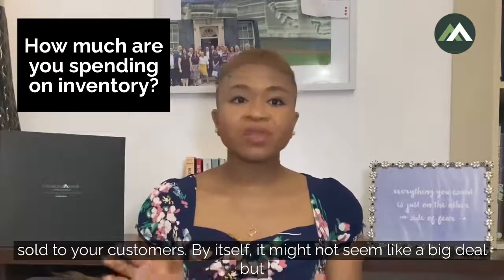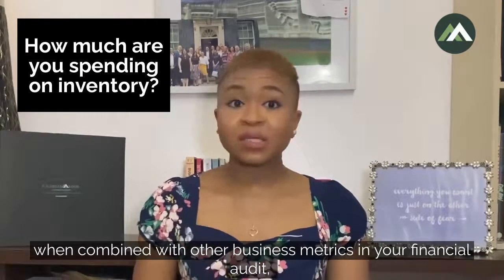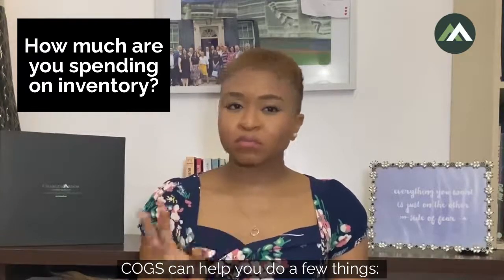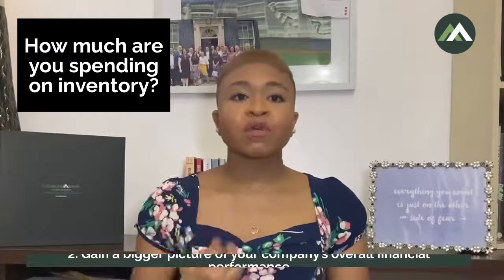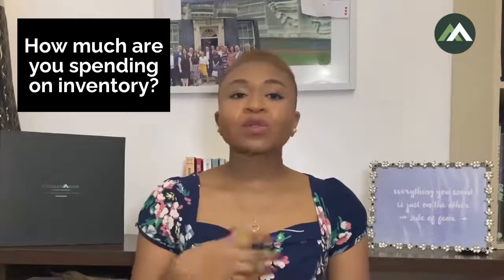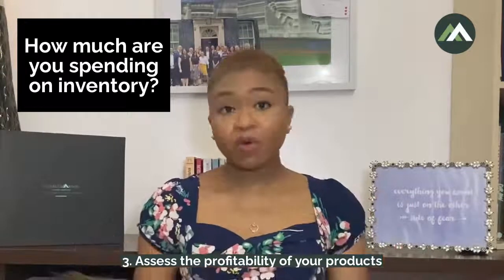By itself, it may not seem like a big deal, but when combined with other business metrics in your financial audit, COGS can help you do a few things. 1, find your ideal pricing structure. 2, help you gain a bigger picture of your company's overall financial performance. And 3, it can also help you assess the profitability of your different products.